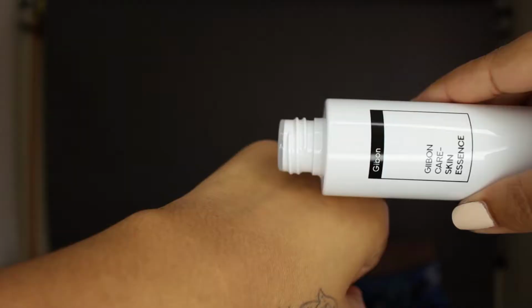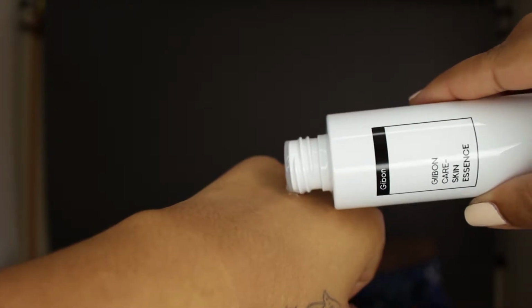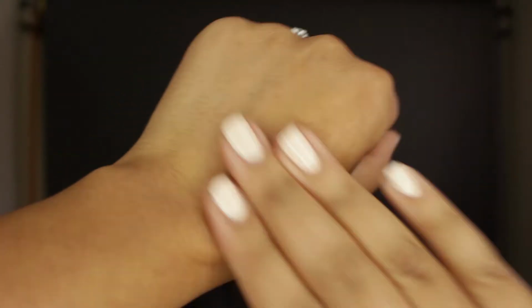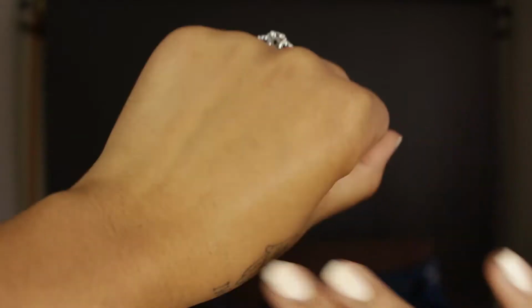So what I love about the Giibon Essence is that I can actually layer it. Even though it's thicker, I can layer it just like I would a toner. And my favorite thing to do is I sheet mask twice a day. Yes, twice a day. I love putting this underneath a nice watery textured sheet mask, and it absorbs so nicely into my skin. It feels amazing.